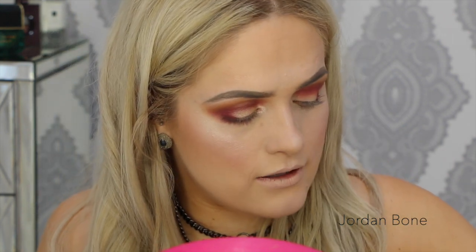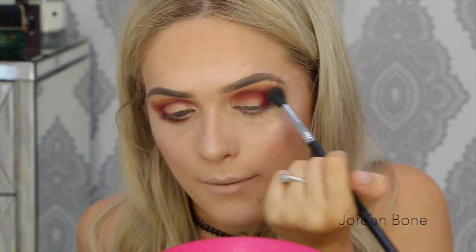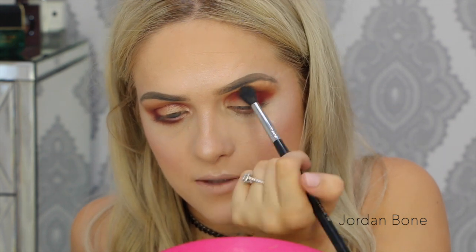I'm going to go on the E40 brush again and get a bit of Raw Sienna and just run that through that upper crease area to blend all those shades together once more.